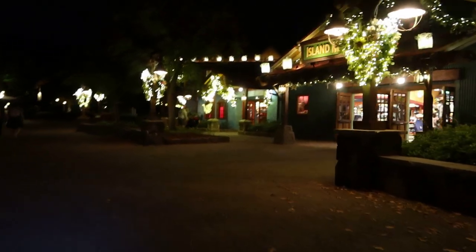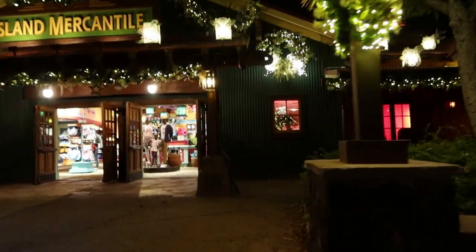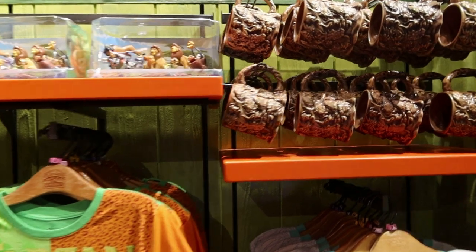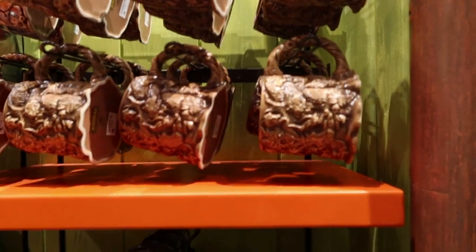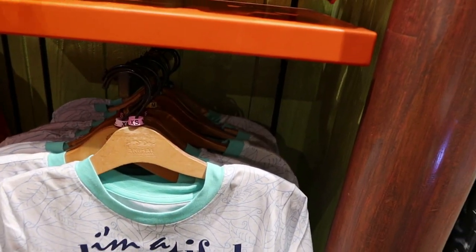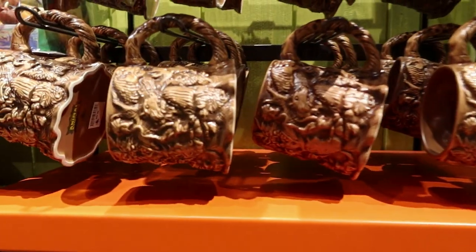Oh, they're still open. I might have to investigate. This is the Island Mercantile Shop. Just want to show you guys. Oh, look at those cool mugs. Oh my gosh. Let me see if these are... $22.99. Animal Kingdom. Oh, like the Tree of Life? That's what that is. Very pretty.